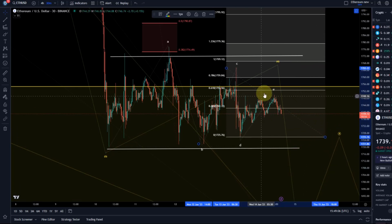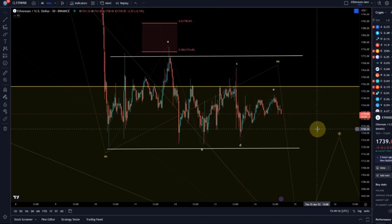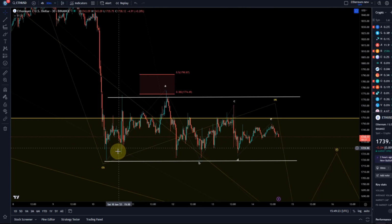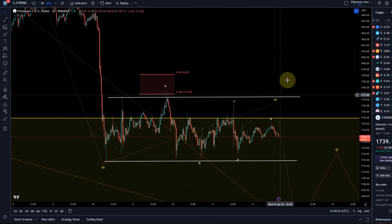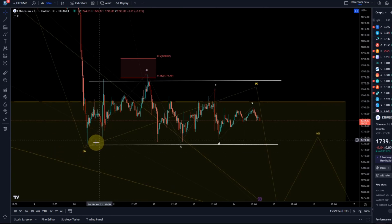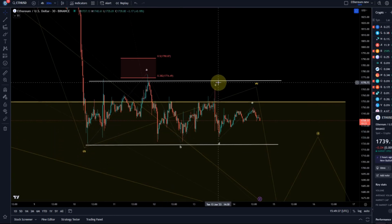And yeah, the triangle will be invalidated above the A wave high at 1777. But that wouldn't mean that the wave 4 is invalidated. It would only be the subwave structure here, which would then change and morph into a different wave count. It would then probably just be a WXY. So even at the moment, this is a valid interpretation. If it breaks down here now, this could be a triangle, or alternatively, just an ABC structure, as I've labeled it, okay, or WXY.